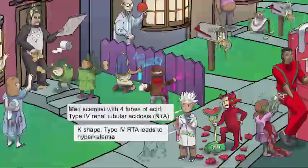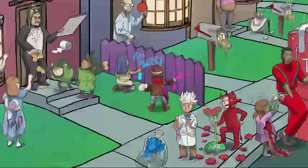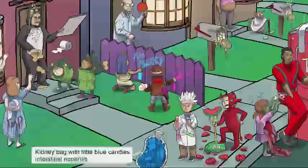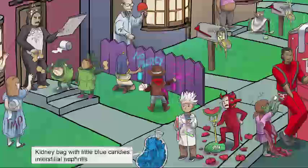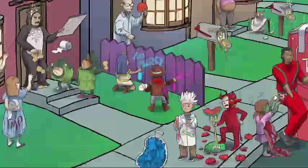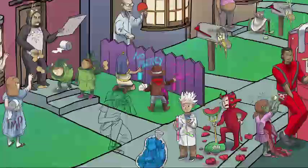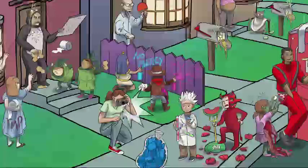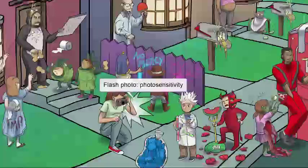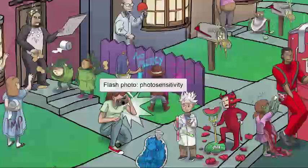On the sidewalk next to them is an enormous bag of little round blue candies. Kidney-shaped, it represents the interstitial nephritis caused by sulfamethoxazole. The little round blue candies are similar to the monocytic infiltrate in the interstitium seen on histology. One of the parents has to embarrass them before they go out trick-or-treating, so she wants a picture. The little devil hides his face from the flash of the camera to highlight photosensitivity caused by trimethoprim sulfamethoxazole.